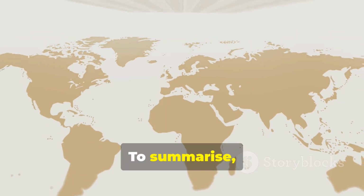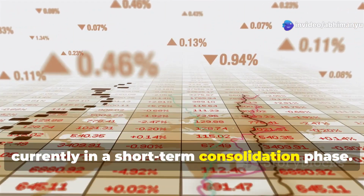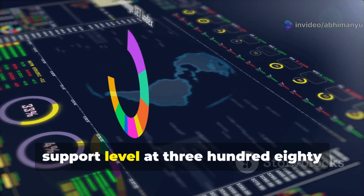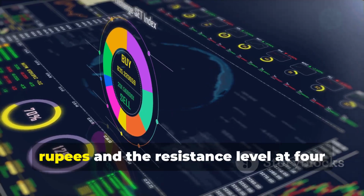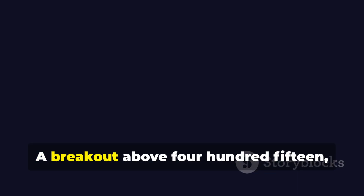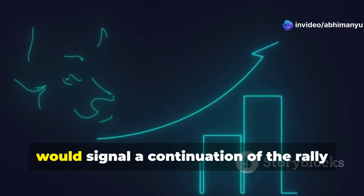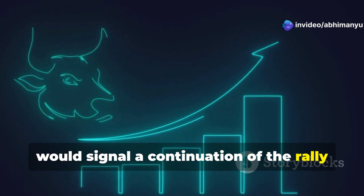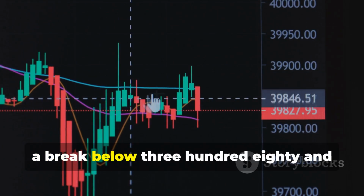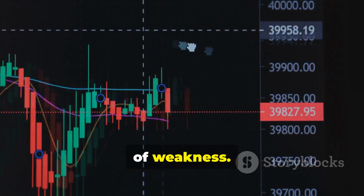To summarize, Bell is in a powerful uptrend but is currently in a short-term consolidation phase. Investors should keep a close eye on the support level at 380 rupees and the resistance level at 415 rupees. A breakout above 415, especially with high volume, would signal a continuation of the rally towards 450 rupees. On the other hand, a break below 380 and then 350 would be a sign of weakness.